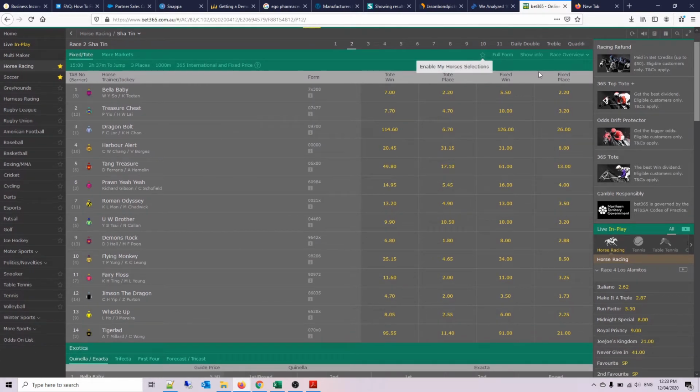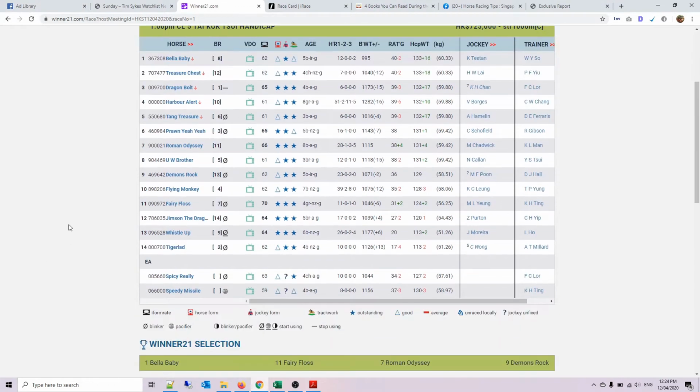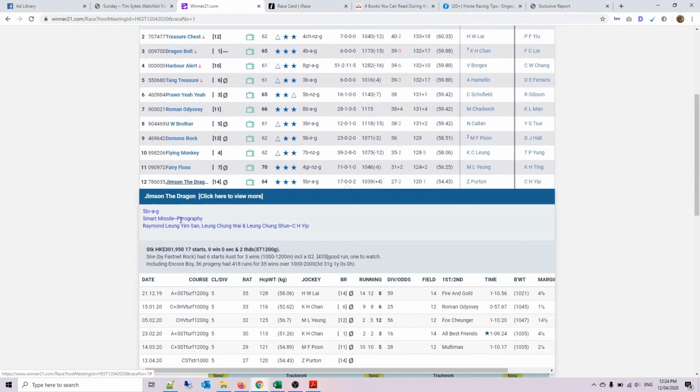Okay, let's look at the fixed odds for number 12. So it's paying 3.50 in the race. So basically it's the favorite in this race, followed by number 1. So it seems like this horse number 12 is heavily supported. And let's bring up number 12 and look at the past record.